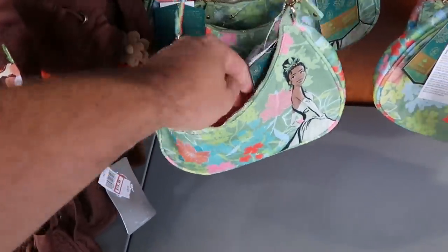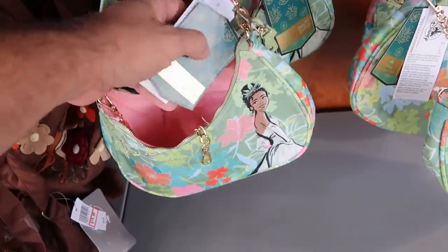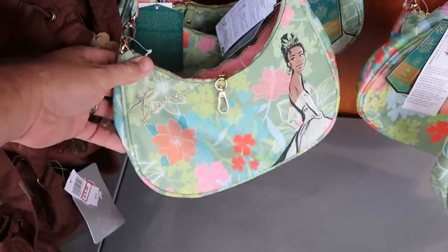Then right over here is the Princess Tiana Color Me Courtney purse. This actually comes with two different straps. Let's see if we can find the other one here. Yeah, you do get the metal strap as well as the fabric strap. You got Tiana on the front. That is $15 from $35. It's even embroidered there with her signature right here.